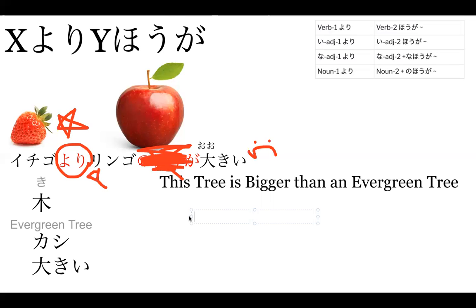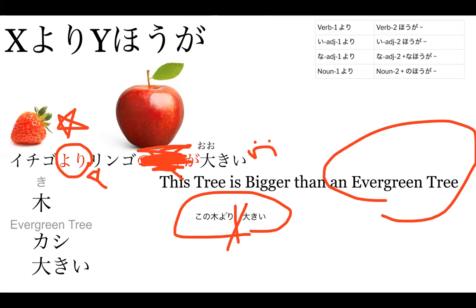So how would you say this with the yori then? What was evergreen tree again? Kashi. Alright, so kono ki yori kashi no hou ga ooki. Perfect. And if you want to do what you did before, you could say kono ki yori ooki. That would be the shortened thing you did before, but it sounds a little bit more Japanesey. They just deleted the evergreen tree part. Kono ki yori ooki. So this is bigger than this tree.